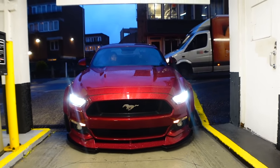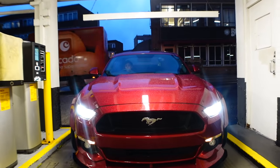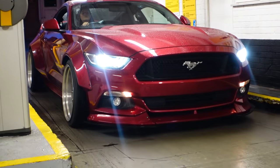Wait, but that doesn't explain where the Mustang was. Well, we parked it in a car park down the road because if you think I'm paying another £55 to park a car at the Shard, then you're mad.